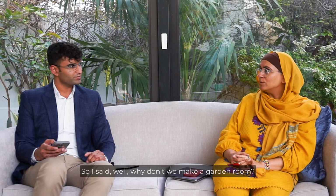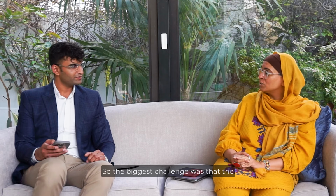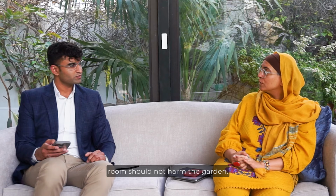So she was like, I really don't want to give away my garden to build a portion of the house. So I said, well, why don't we make a garden room? And it should not harm the garden. So the biggest challenge was that the room should not harm the garden.